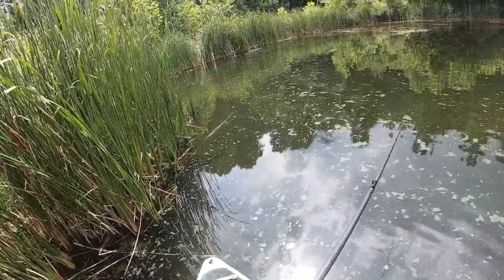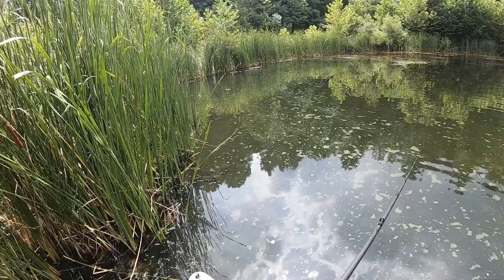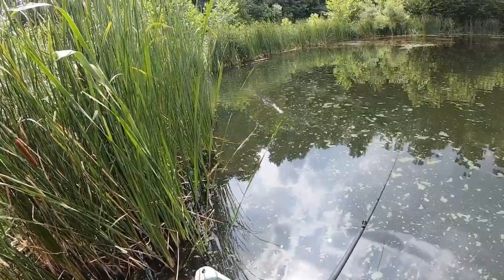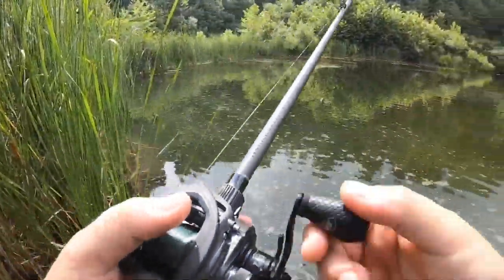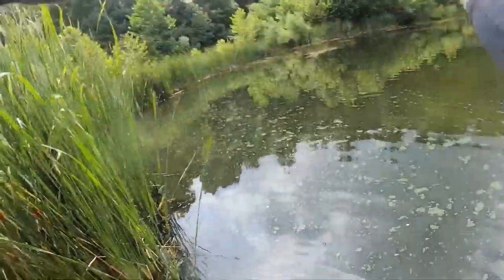Dude, oh, I just had two fighting over it. There were two fish fighting over the frog right there. I didn't mean to do that. Well, that wasn't a bad cast, though. Back over there. Two fish fighting over it. Didn't get either of them. They both hit at it. Didn't catch either of them. It's crazy, man.